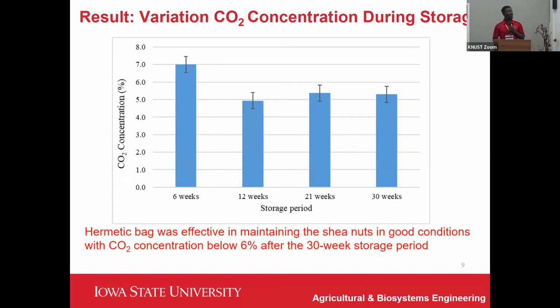When it comes to the variation of CO2, due to the properties of the polypropylene bag and the jute sack, we didn't take the CO2 concentrations over the storage period because their perforations are almost like the ambient conditions. There's no need for us to do that. So we considered the determination of CO2 concentration in the hermetic bag that we used.